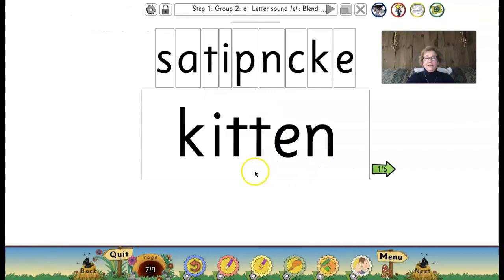Now let's see if we can read some words. Wow, what a long word. Let's see if we can read this word. K, it, kit. Now let's do the second syllable. Ten. Can we put it together? Kitten. Kitten. Good job. Kitten. A baby cat is a kitten.